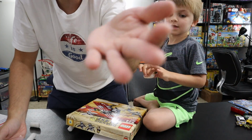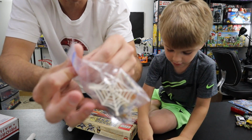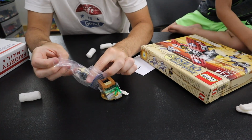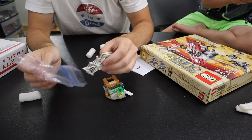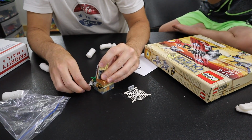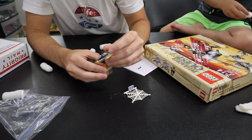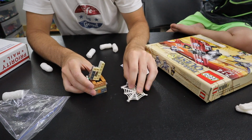I was just looking down at all of our little styrofoam things here, and I found this. This may be one of the coolest Brickitect logos I've ever seen in my life. Let's check this out. Put this in here. We've got a skeleton guy over here. See if I can get this all set up for you guys to enjoy.